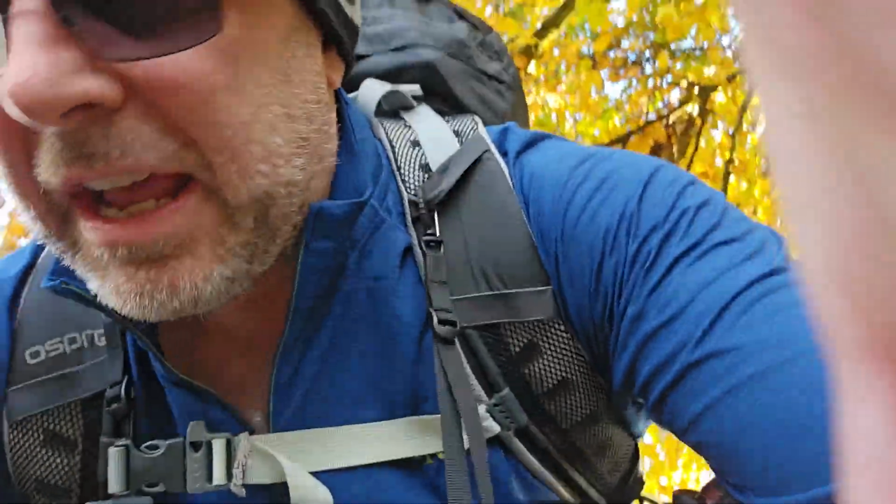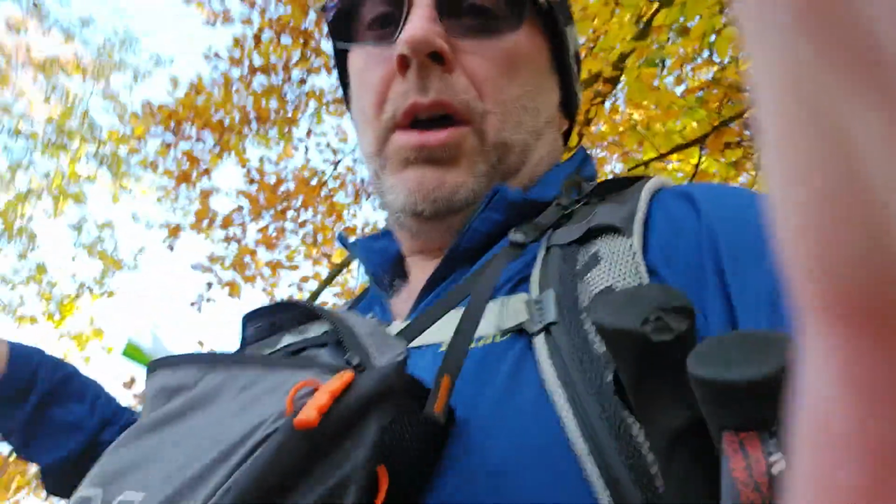Right, this is us leaving the road for the last time, I think, up until we get to the car, which isn't too far away now, I think. Let's get over this stile. Oh. Yeah, starting to get a few aches and pains now, but we crack on.